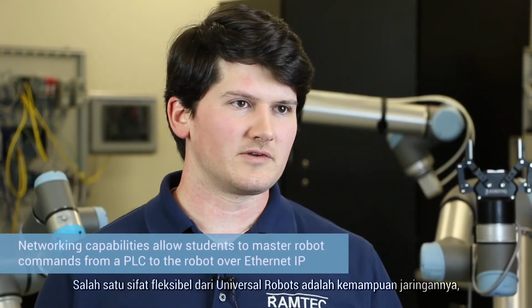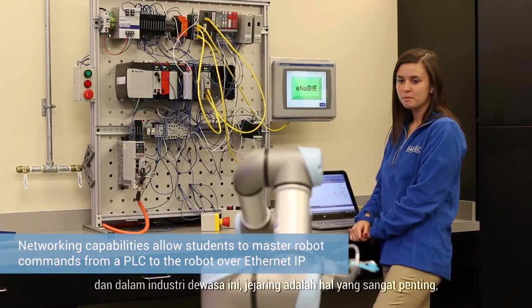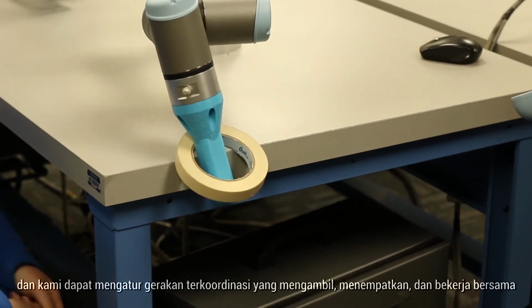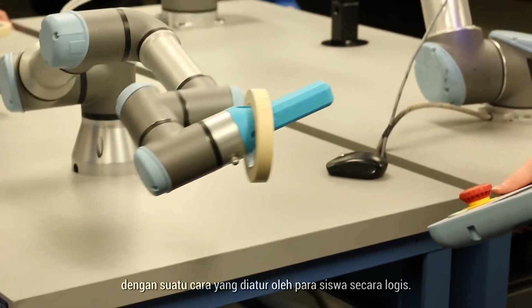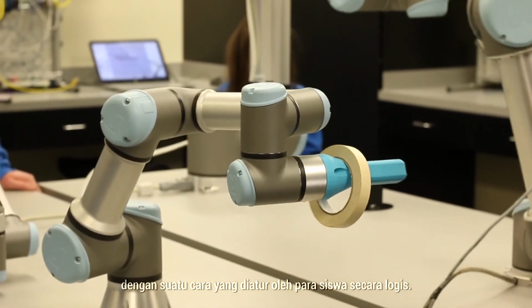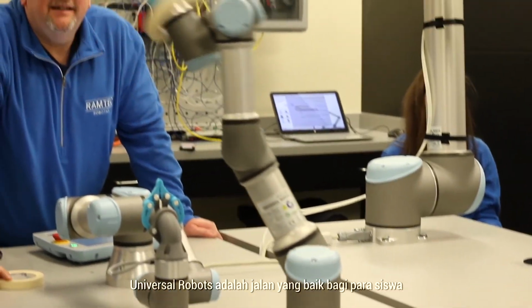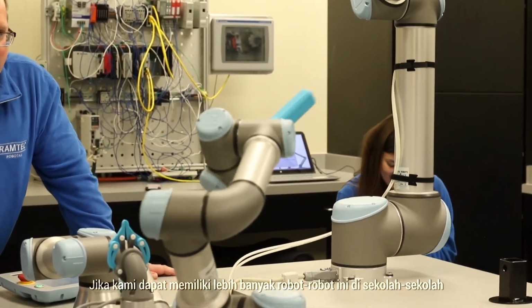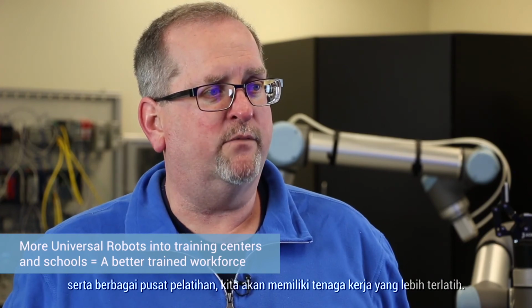One of the flexibilities of the Universal Robot is the networking capability. And in industry these days, networking is a very big deal, and it's a very important skill set for our students to master. So in the classroom, we can have the PLC controlling the robots, and we can have coordinated motion, having them picking and placing and working together in ways that the students have generated the logic to do that. The Universal Robots are a great way to get students and adults into training in the manufacturing field. If we could put more of those into schools and more training centers, then we're going to have a better trained workforce.